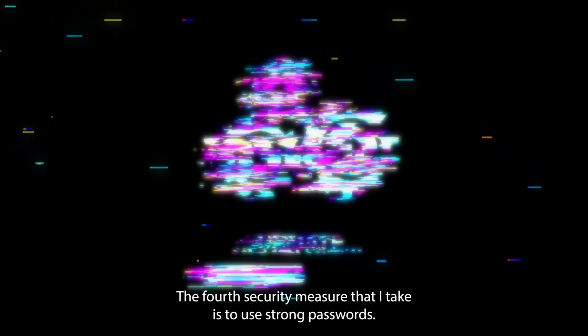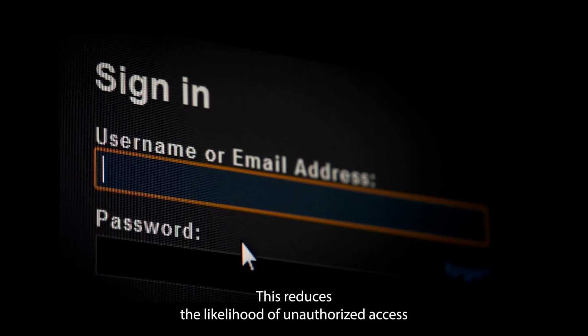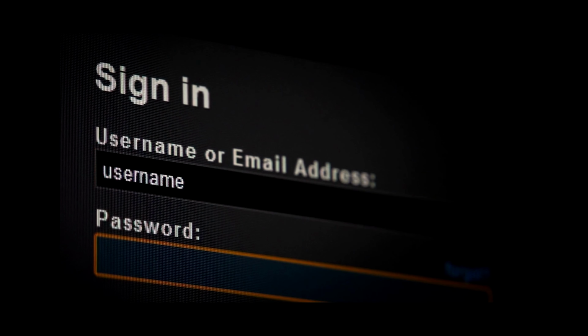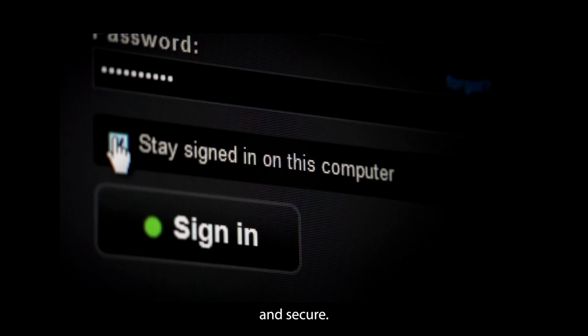The fourth security measure that I take is to use strong passwords. This reduces the likelihood of unauthorized access to my computer, thus keeping all my data safe. I also make sure to change my passwords periodically to keep them fresh and secure.